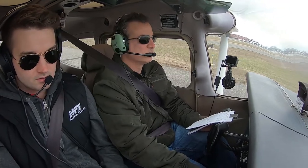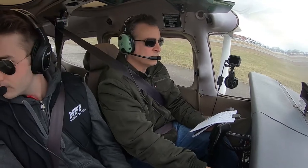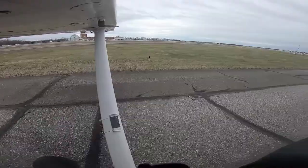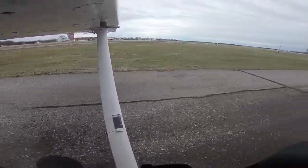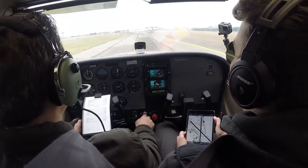Republic Ground, Maintenance 6 located at Bravo Alpha. When able, I'd like to proceed on to runway 19 at Golf 4. Roger, Maintenance 6, taxi via Bravo, hold short of runway 14. Maintenance 6, taxi via Bravo, holding short of 14.